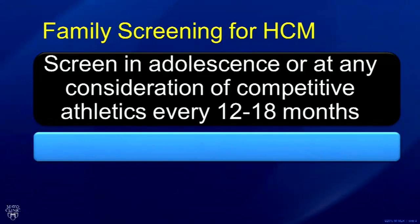So, I mentioned family screening. With hypertrophic cardiomyopathy, the general thoughts about the genetics are that each patient's children have a 50-50 chance of inheriting this condition from them. So because of that, we want to extend screening.